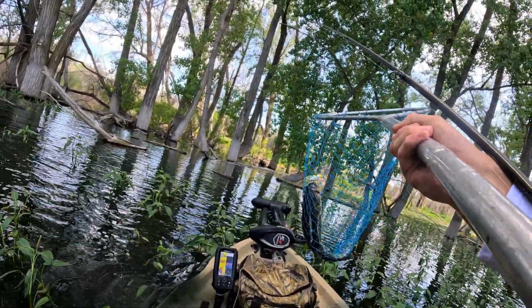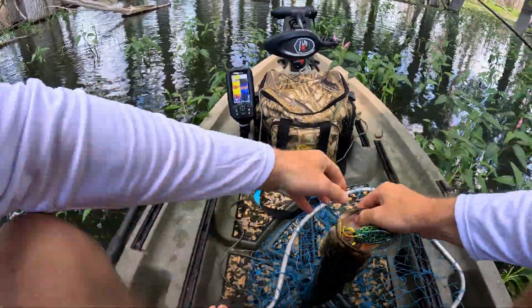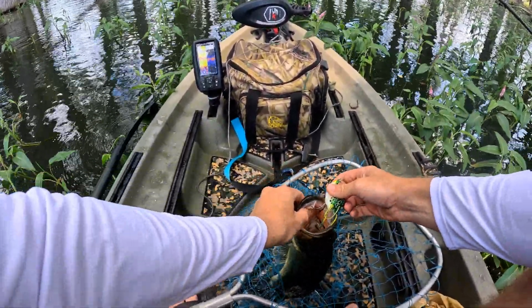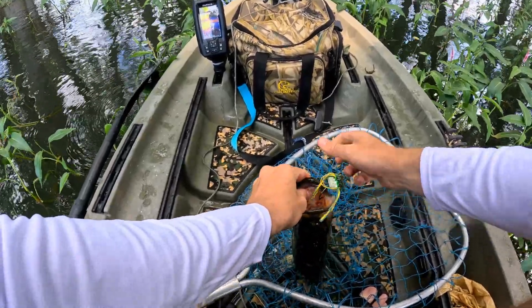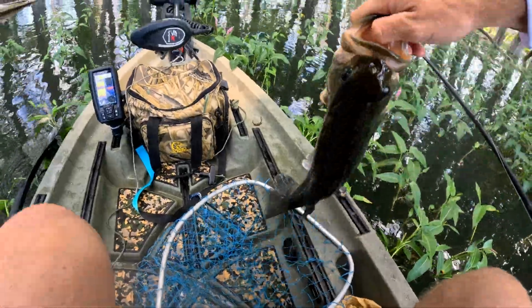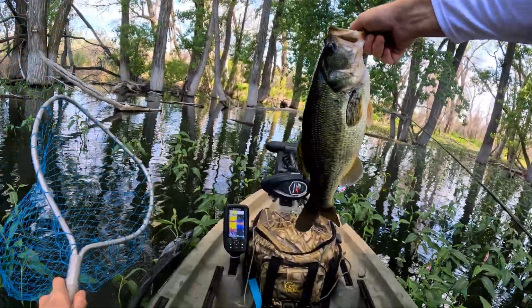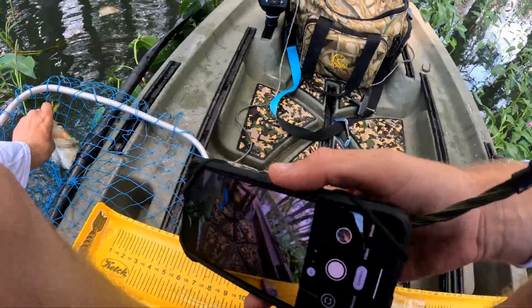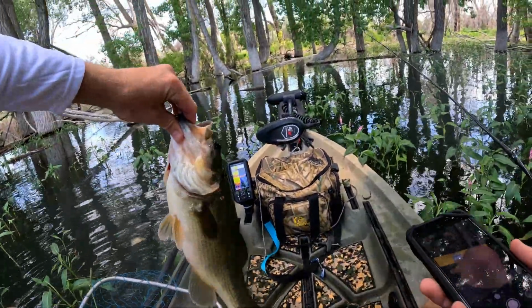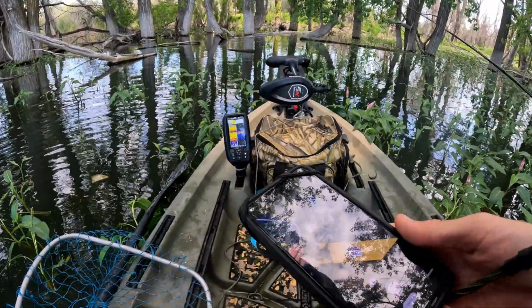Chaos going on here, but the fish caught. Come here. How are you? What do you got going on here? All right. That's the weirdest way you could eat that. There's one. All right, there's two. Woo! That's another nice one. Fat one, this one. Chunky fish. You've been eating good back in here, huh?